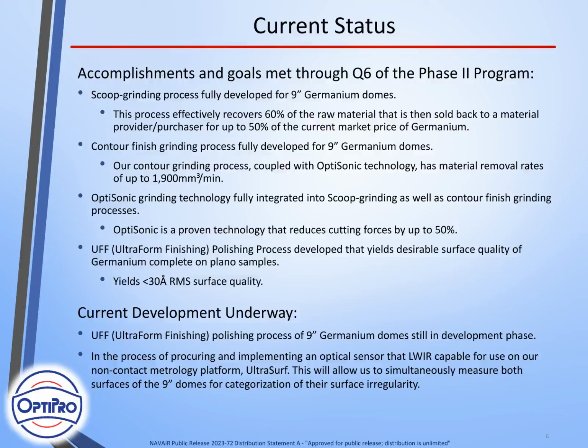UFF polishing on 9-inch germanium domes is still being developed due to the increased complexity of polishing domes versus polishing flat parts. A critical step to ensure optimal performance of these domes is the measurement stage. We need to be able to understand the level of surface irregularity to determine if it is ready to be implemented into a system. Because of this, we have purchased an optical sensor that is long-wave infrared capable on the UltraSurf, which is OptiPro's non-contact metrology platform. By utilizing this sensor, we will be able to measure the inside and outside surfaces of each dome simultaneously. Delivery of this sensor is slated for Q2 or Q3 of 2023.